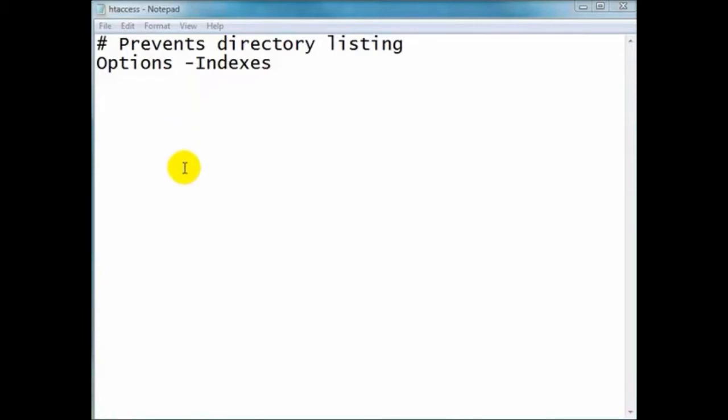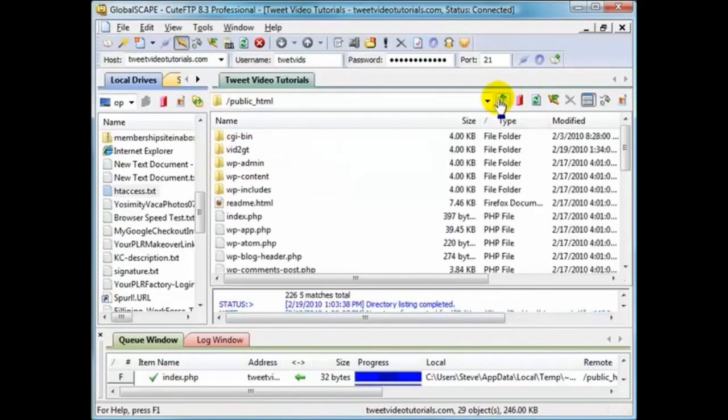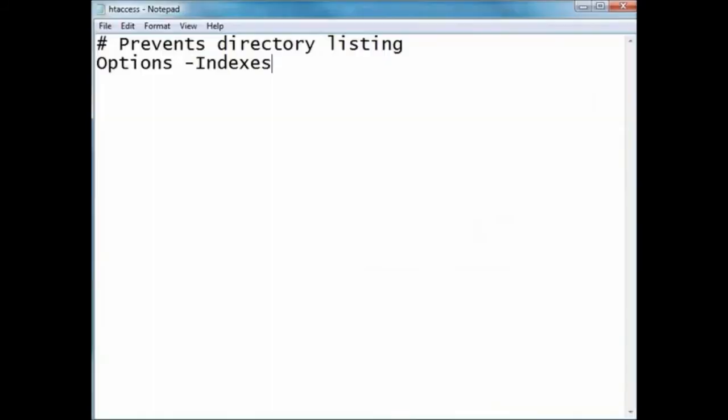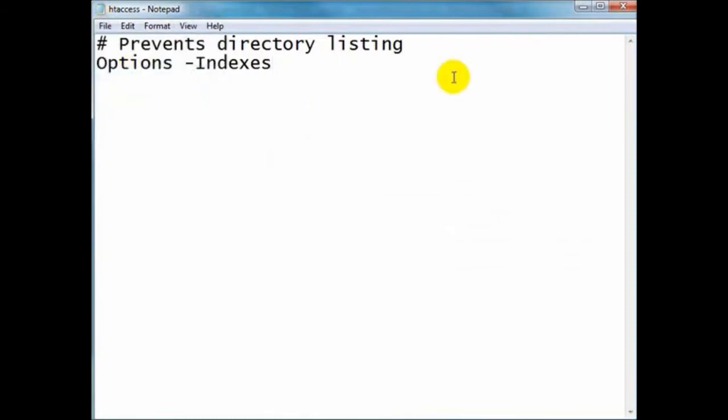Now if you don't have one there, as we showed you do not have one here on ours, if we just go back here, this is the main directory for our WordPress blog. There is no .htaccess in there. So let's go ahead and save this one. I'm just going to save it to my desktop here. It's a text document right now, in other words, htaccess.txt. Don't worry about it. We're going to fix that in just a second.